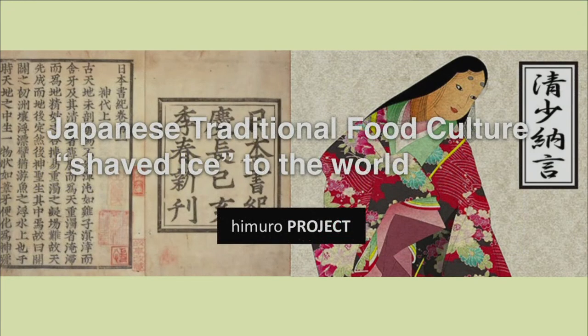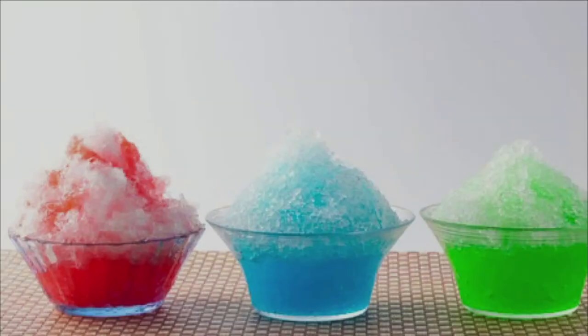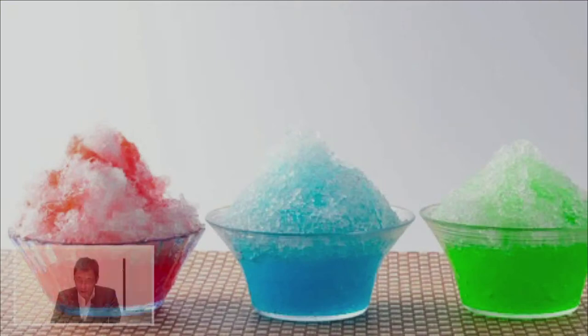This Himuro project is inspired by these historical facts, and is meant to promote this Japanese traditional culture. I want it to be known all across the world. Ordinarily in Japan, shaved ice is served at local shops or pop-up stands at festivals. It is made of ordinary ice topped with colorful syrup.